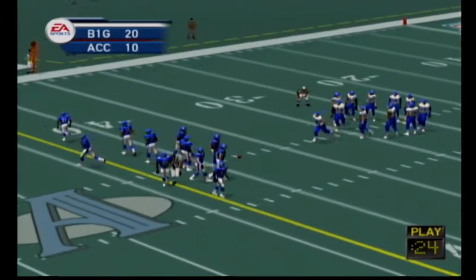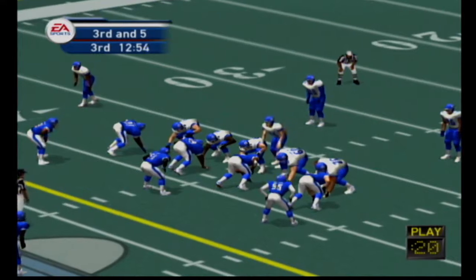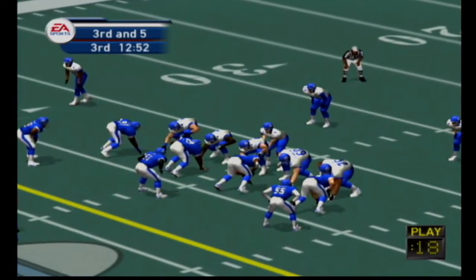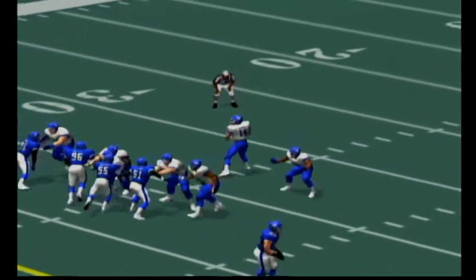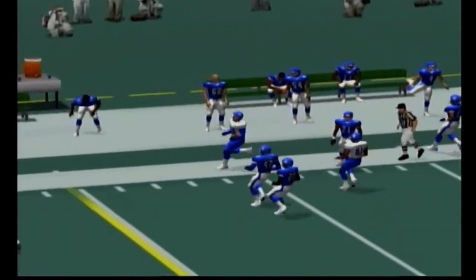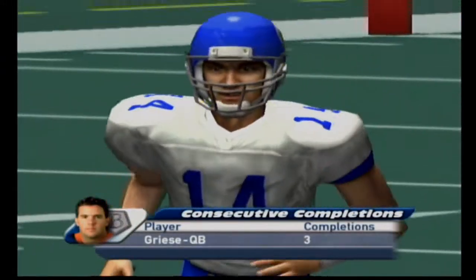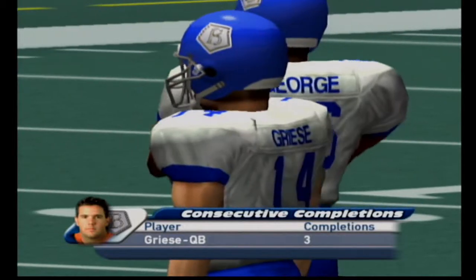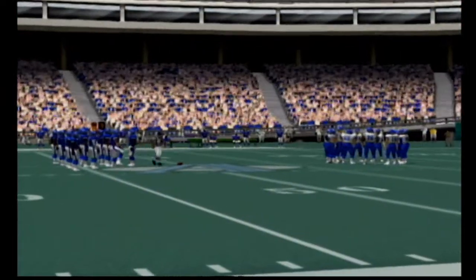Ball on their own 39. Back to throw. With the pass. The pass is complete. Greasy has become one of the best quarterbacks in the league. Yeah, he's taking up where his dad left off. He's got the arm, and he's incredibly tough for a quarterback.